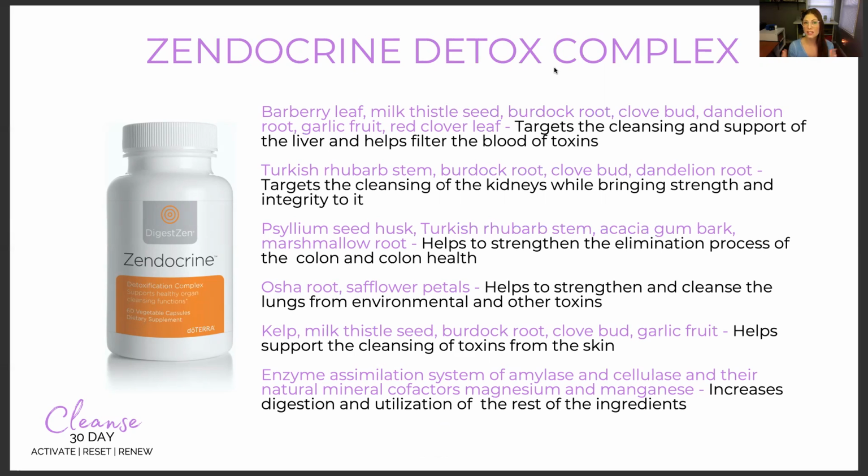Now, what are your filter organs? That would be your liver, your kidneys, your colon, your gallbladder, your lungs, and your skin. Those are the organs that help to filter out the toxins that we are coming in contact with. And that would be from various different places in our lives, right?